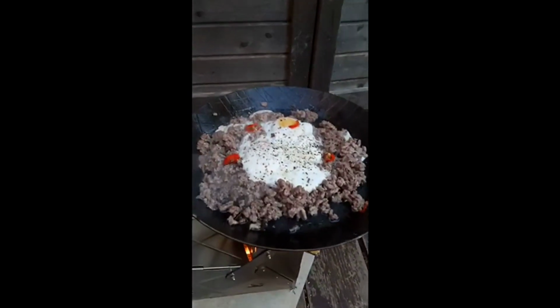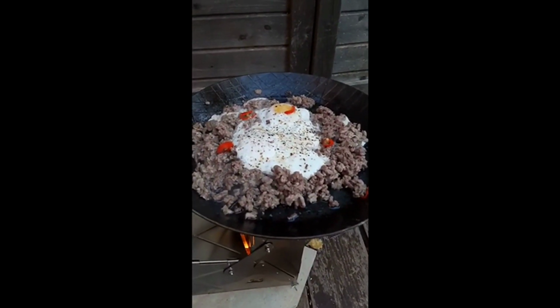When it comes to performance, the Vire Mini is quite capable. Its 2-leg design ensures stability even on uneven surfaces, and the angled construction promotes efficient burning. This means less time tending to the fire and more time relaxing.